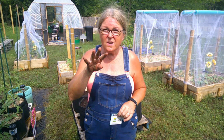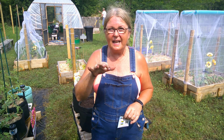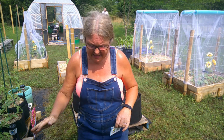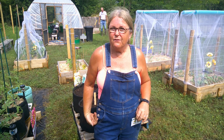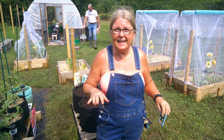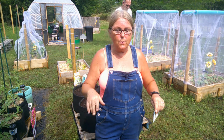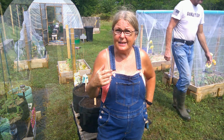Okay, I planted four different kinds of cucumbers, four in each bucket. We're going to trellis them up. I think that will be good. And if one of them dies, no big deal. We'll still have others. And I did the variety so we can have pickling, we can have straight, we can have Armenian, and then there's another one. So that should be really cool.